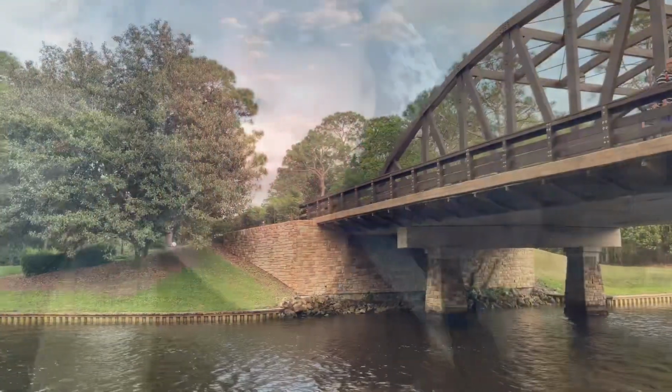There's supposed to be a storm brewing. Our weather app says that there is a storm. We think it's going away from us, but it's very, very windy. And we are walking right now underneath the bridge.